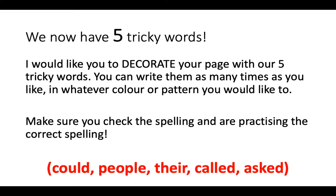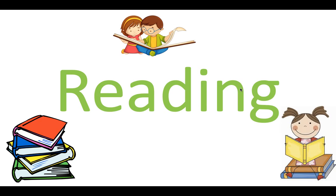Super job, guys, well done. And that brings us on to our reading. So again, grab a book that you enjoy and have a read of it for me. So pause your screen while you read that.